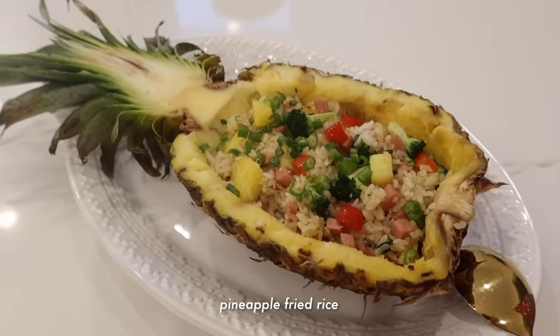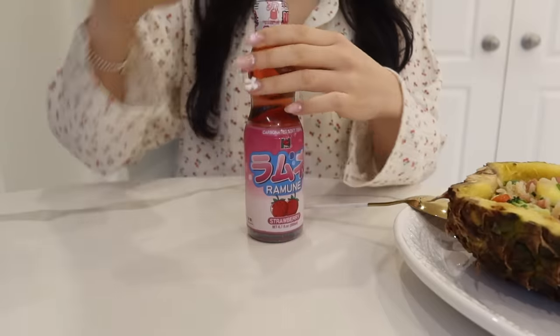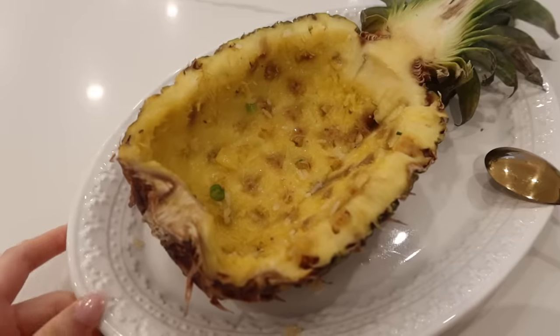So I'm having pineapple bokkeumbap and my mom put it in the pineapple itself and it looks really nice. I honestly was kind of skeptical of how it would taste, but it's actually really good. I actually finished all of it.